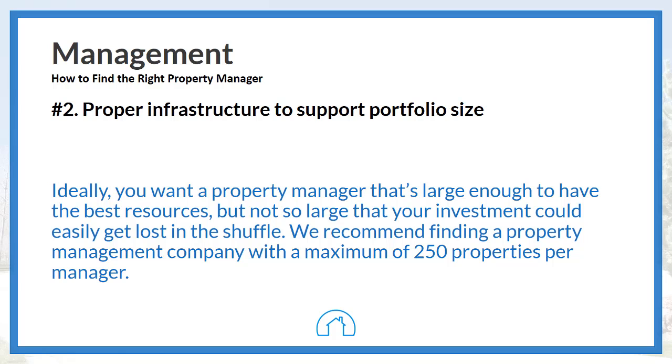Now, the proper infrastructure to support portfolio size. Ideally, you want a property manager that's large enough to have the best resources, but not so large that your investment could easily get lost in the shuffle. We recommend finding a property management company with a maximum of 250 properties per manager. That's what I've found over time, and what Scotty will agree is safe. Especially with A-class properties, you can manage 250 on your own, but that's about it. I wouldn't push more than 250, because you're going to run into situations where you wonder, are they watching all of them? Are they keeping their eye on all of them equally? Are they getting a little overwhelmed? You're going to see that, okay?